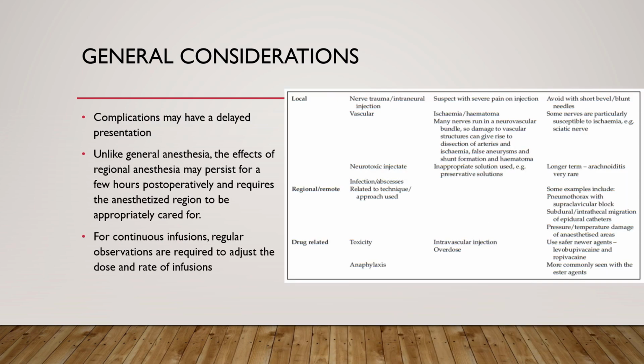In the post-op period, some complications can have a delayed presentation, so we really need to watch these patients vigilantly. You can see nerve trauma or intraneural injection that manifests later because you have to wait for the nerve block to wear off to see it. It can be vascular compromise if you get a hematoma there, or if you injure an artery that's supplying blood to the vessel. You can have neurotoxic injury, so if you inject solutions that are not preservative free, or if you inject the wrong drug, that's neurotoxic.